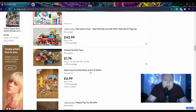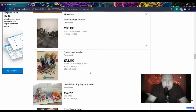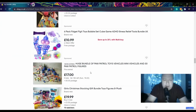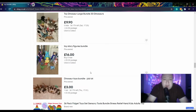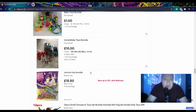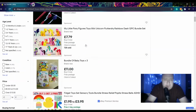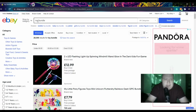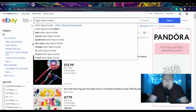Paw Patrol toys, Disney bundle toys. I think Paw Patrol is going to be something that we see a lot of coming up more and more on eBay. Same with Pepper. Okay, so this isn't bringing up a great deal of stuff that's of interest. Toy dinosaurs, large bundle, 33 dinosaurs. Dinosaur fans in your life, that'd be very cool. So let's go and have a look at action figure bundle, because that generally brings up more in the way of cool stuff.